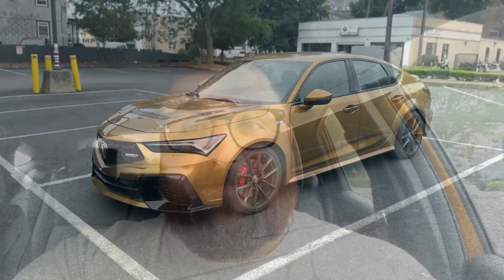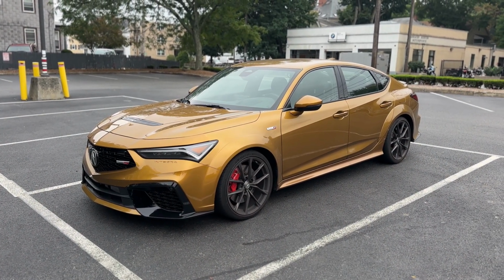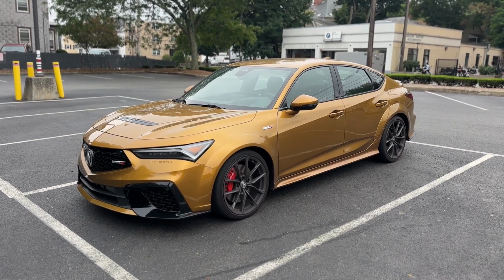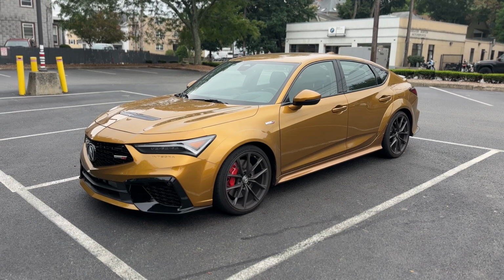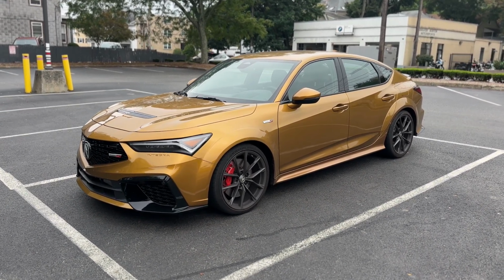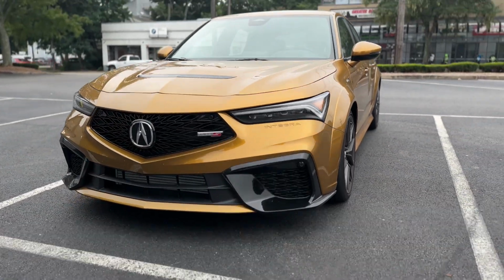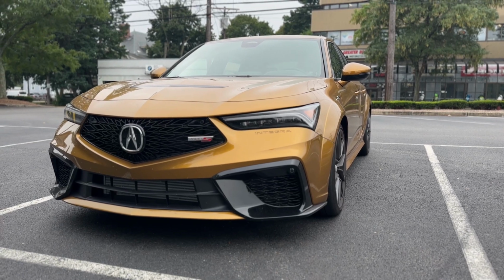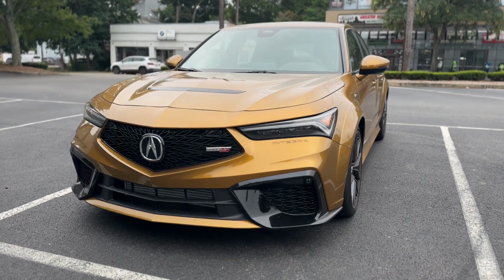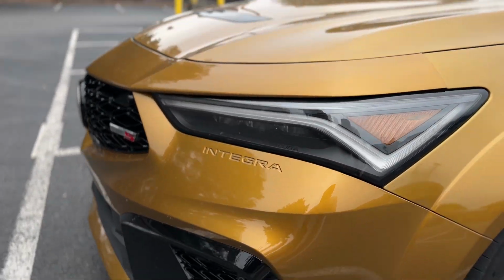And it's pretty easy to see why. Tiger eye pearl paint aside, this Acura Integra just looks the part. The wide fenders, the wheels, the tires, the brakes, the more aggressive bumper, the hood. Acura with the Integra Type S created a vehicle that was aggressive and yet luxurious. A car that seemed playful and yet it was professional at the exact same time. And that is what makes this move that much harder.